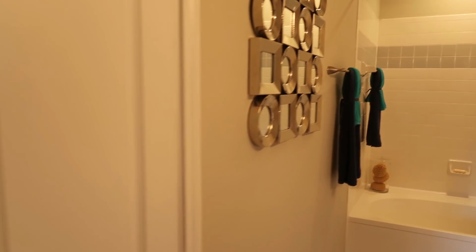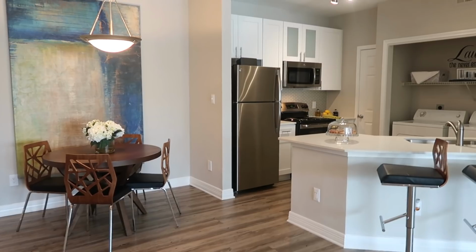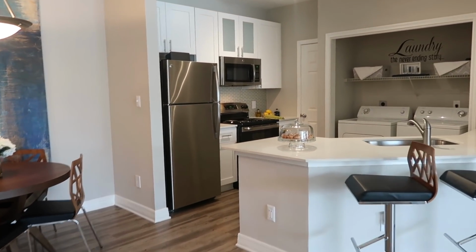So when you come back out again into the living room space, as I turned around, you see a small dining nook. And if you notice the wall art, you guys, it is really big. Again, go big or go home.